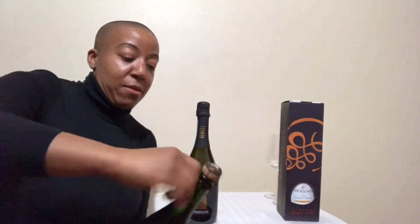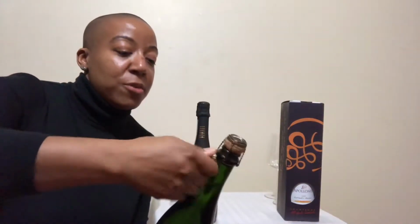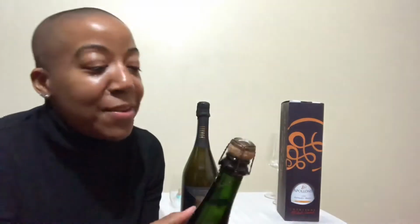Alrighty, let's see. This wire thing is called a cage. What it does is it protects the cork, because there's a lot of pressure in this bottle. As a source of extra protection, they put this over the cork. Just in case the cork is feeling a certain type of way, it can't just go anywhere. It just keeps it in place.